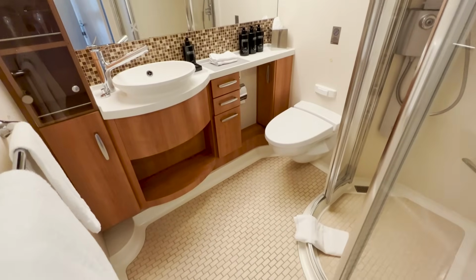Both times we had two different stateroom attendants, and the stateroom attendants were wonderful. They kept the room clean. We were able to get service twice a day, and the general stateroom experience for both of us was very positive on the Celebrity Eclipse.